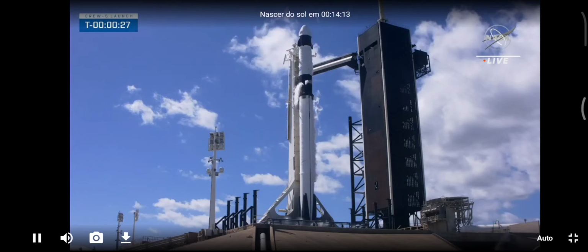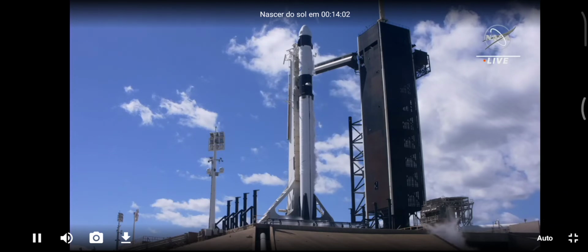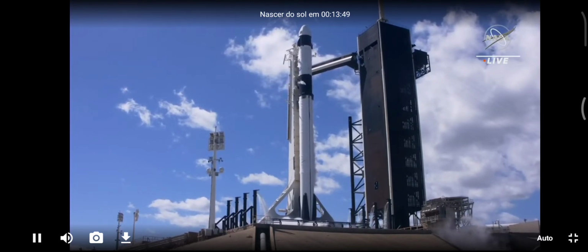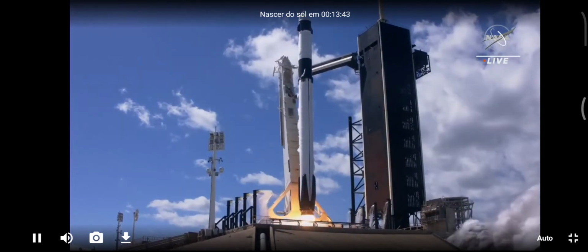Reports go, 30 seconds until liftoff. T-minus 15. 10, 9, 8, 7, 6, 5, 4, 3, 2, 1, ignition, engines full power, and liftoff.